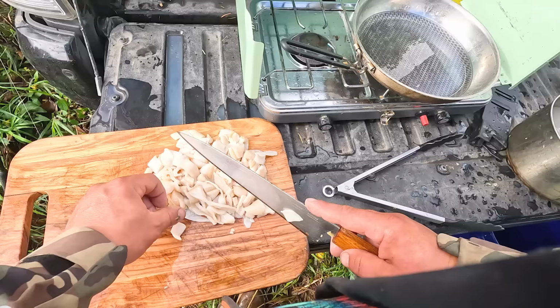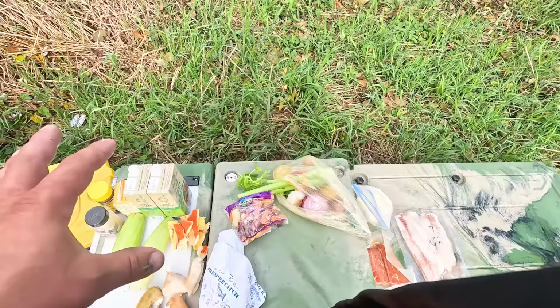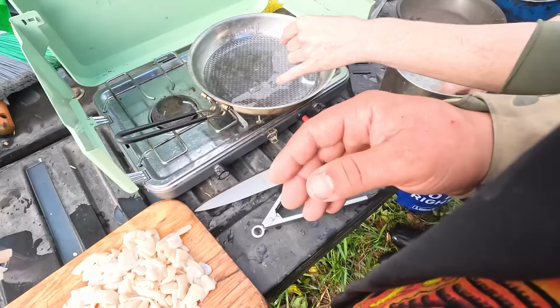Then we're gonna start cutting up our other ingredients. What I'm gonna saute together is the corn, the mushrooms, maybe some of the celery, the garlic, all the other goodies that's gonna go inside of this is gonna get sauteed. All the fish is gonna get made with the broth. We want those fats to go into the broth itself. So, next step, here we go.